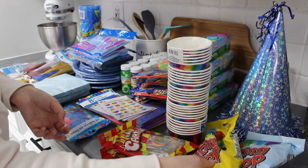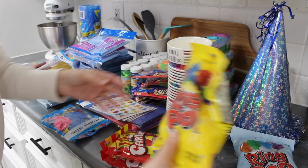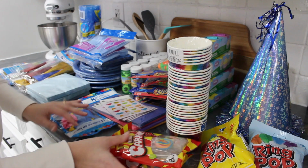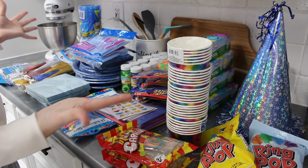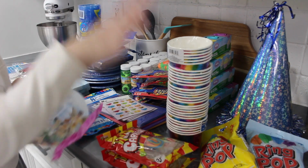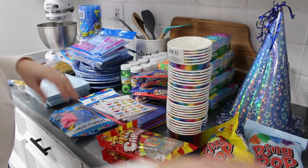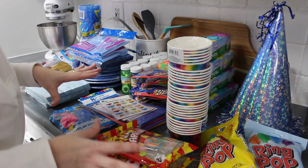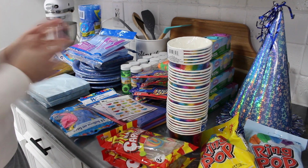And then for the candy, we did ring pops. So we got different ring pops, which the kids have already broken into. And then these rainbow lollipops. So that is our little birthday haul, minus all of the decorations that came in the kit from Amazon for his Roblox theme. And he's gonna have a Roblox cake and stuff. Roblox is a game if y'all don't know. So yeah, that's our haul.